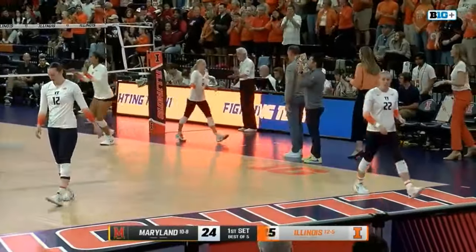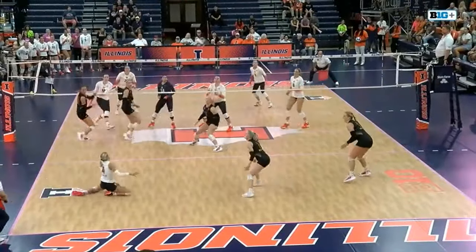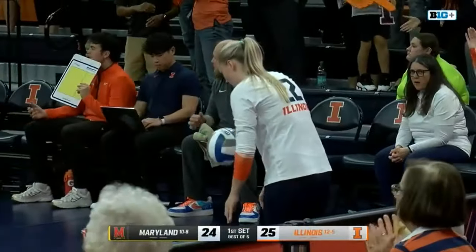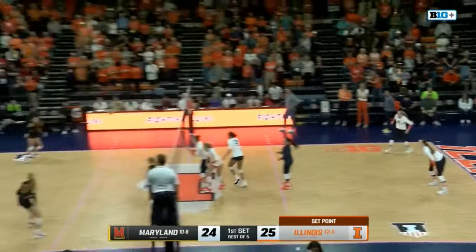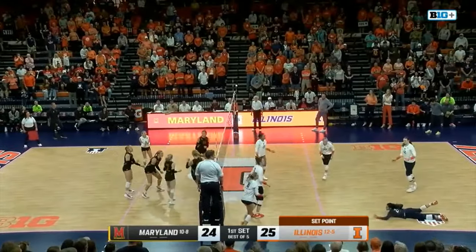Well, you look for that leadership on the court. Where can you find that for Illinois? And that's Raina Terry on the powerful back row attack. Just textbook volleyball right there from Illinois. Here's Mosher, the jump serve. Dowler setting it back for Rohrbach.